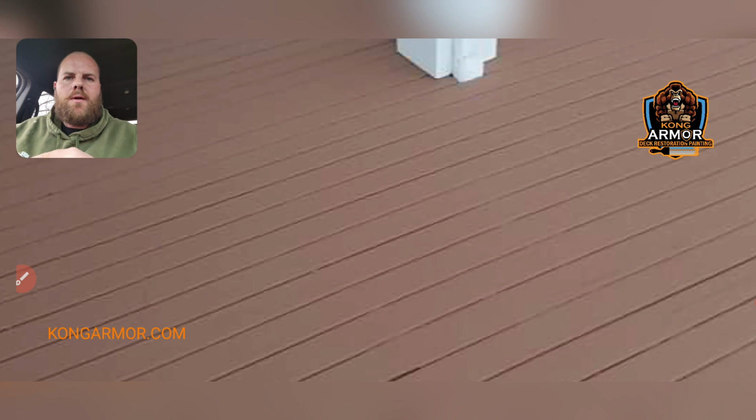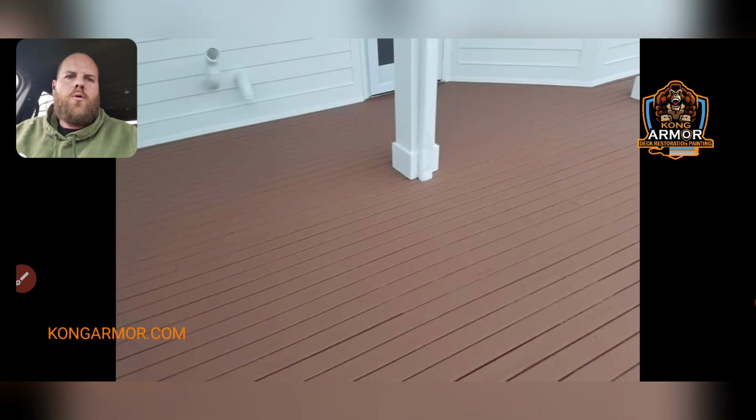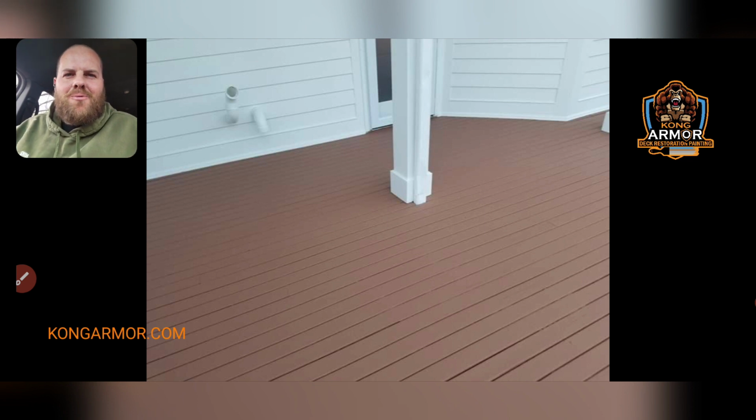We have to manually press into those nail and screw holes, manually press into the cracks, all that type of stuff. When homeowners do their own decks, or a deck painter that maybe only does a deck or two a year, they don't know that they're supposed to do that. They're just worried about getting the deck pretty and getting their money, right? With Kong, you get the real deal. True water lock, right?